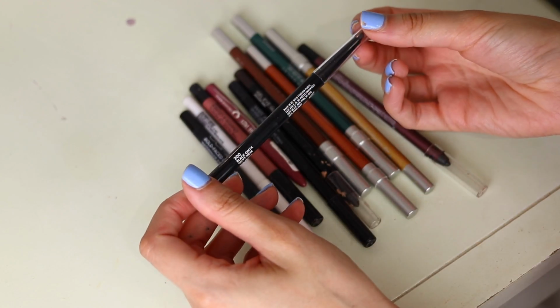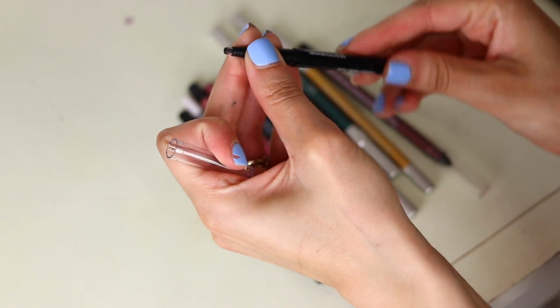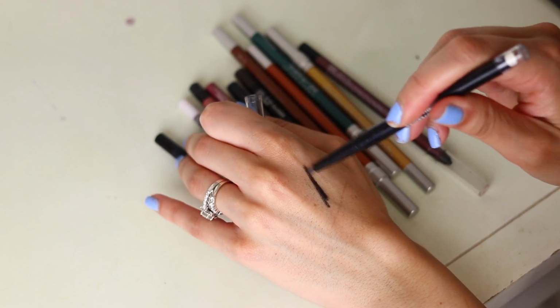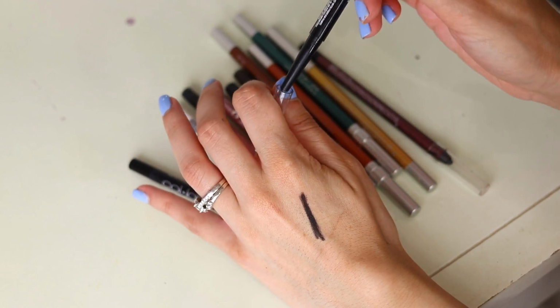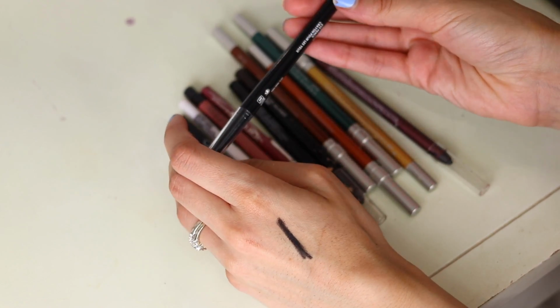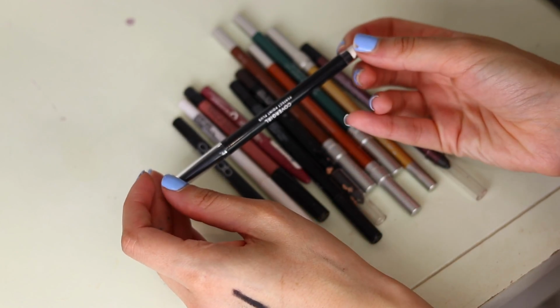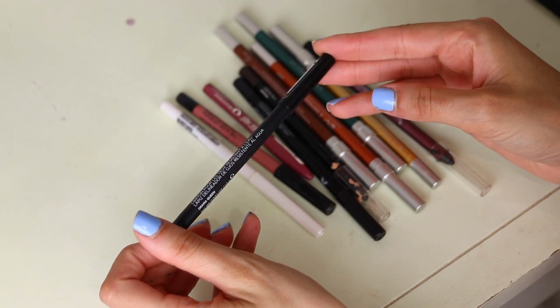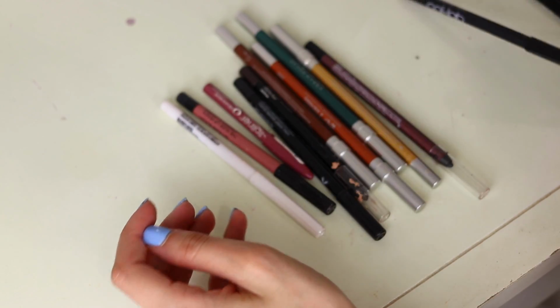Perfect Point Plus eyeliner in black onyx. I tried using this the other day and I just wasn't obsessed with it. Like, it's not terrible. I don't know. It wasn't that great. I feel like I have so many other good waterline pencils. My collab bold face liner in Drama Queen. This is another black. I'm going to keep this one. I've been using this a lot.